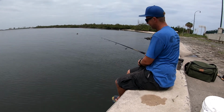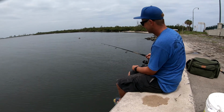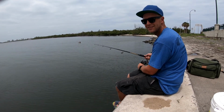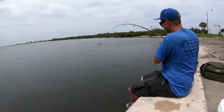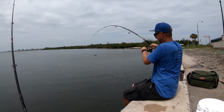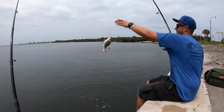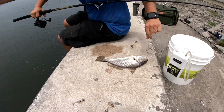I think I got a bite. Wait for him to take it though. He didn't take it, so probably lost it. Check it real quick. Got him. Ooh, he's big. Oh, catfish. No, not a catfish. What is it? Whoa! Big old croaker. A croaker?